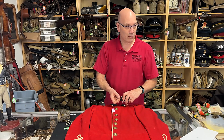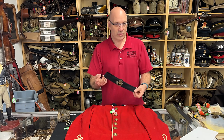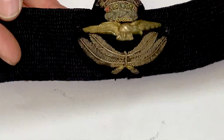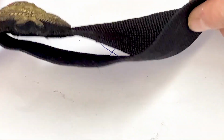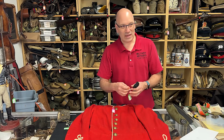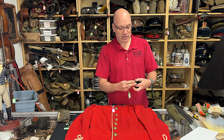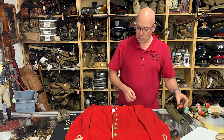It is an RAF or CAF officer's cap badge for the blue Air Force peaked cap. Sometimes they're missing the band. And this one, I just saw it and went, yeah, okay, I'll take that. Because they don't show up every day. You find the badge, but you don't necessarily find the badge and the band together. They get separated. So I'll get that put away.